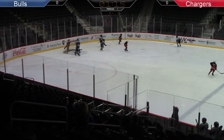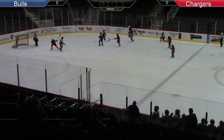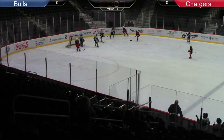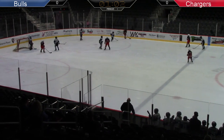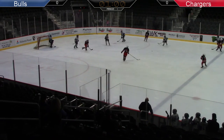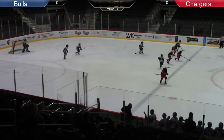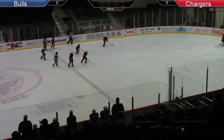Last minute's been all Bulls in the Chargers zone. A Charger player falls, which gives the opportunity for the Bulls. And trying to use that big body of his, push him out. Oh, and a good job by Colt Carson to keep it in. It's off, or not, as the Chargers get a head-up in the neutral zone with 43 seconds left to play.